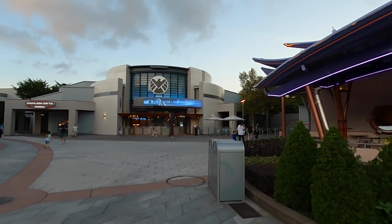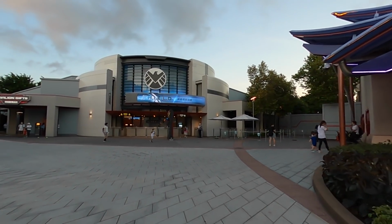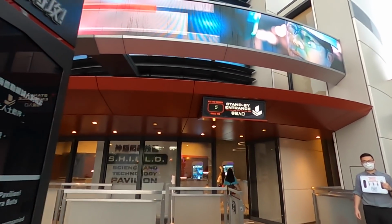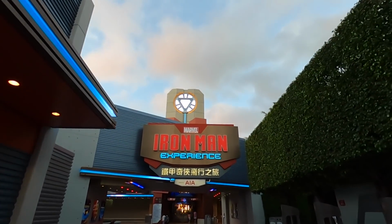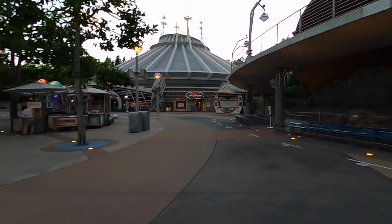Tomorrowland is basically turning into Marvel Land, which I am okay with. The Ant-Man attraction is really fun, by the way. It's an updated version of Astro Blasters. And there's an Iron Man experience, which is just a better version of Star Tours, in my opinion.